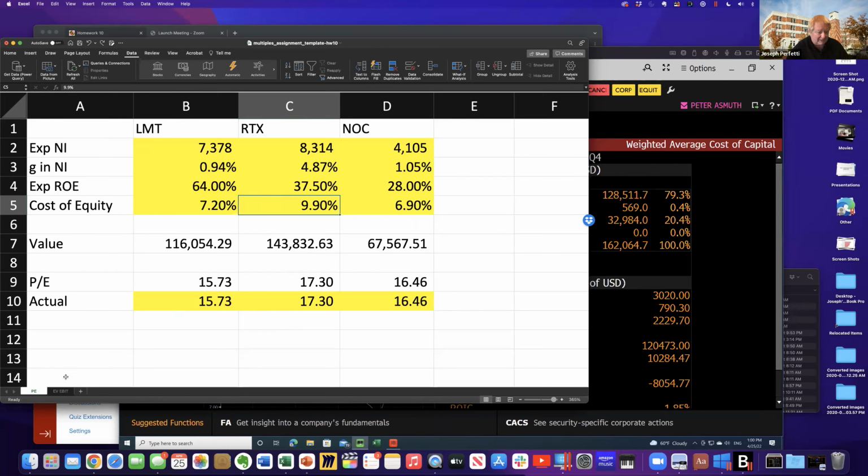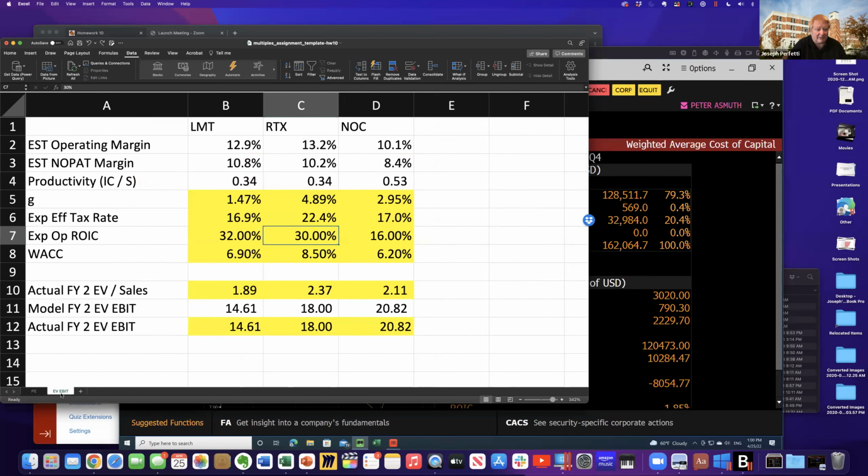If I go to EV to EBIT, I'm going to see a similar story. Again, they have close to similar spreads, give Lockheed Martin a slightly better spread, right? 32 minus 7 is about 25 points. Modified 30 minus 8.5 is about 21 points. So they have more spread at Lockheed Martin operationally, right? But the major difference is the lower hurdle rate at Lockheed Martin of 6.9 versus 8.5 helps Lockheed Martin with the multiple. So how is Raytheon trading at an even higher multiple? It's the G. It's the 4.89.